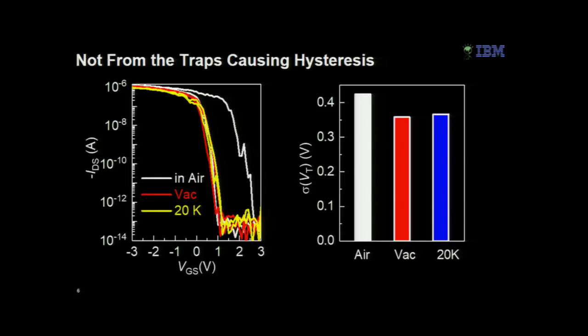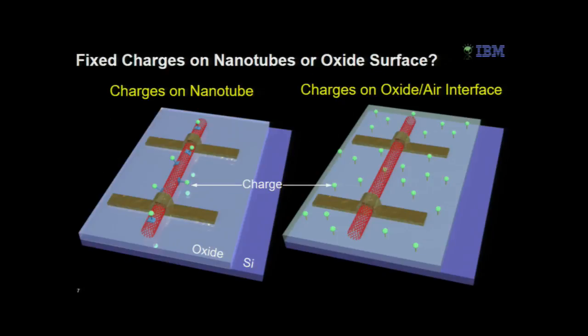It's not from the traps causing device hysteresis, as even when all the traps are frozen at 20 K to virtually eliminate the device hysteresis, the threshold voltage standard deviation is only barely improved. So it most likely comes from the randomness of fixed charges. But these fixed charges could be located either predominantly on the surface of nanotubes as dopants, or uniformly at the oxide-air interface. And we need to know which one is the actual devil.